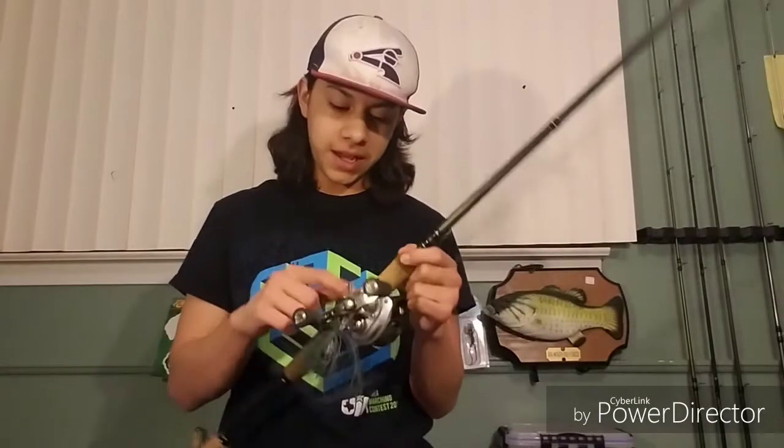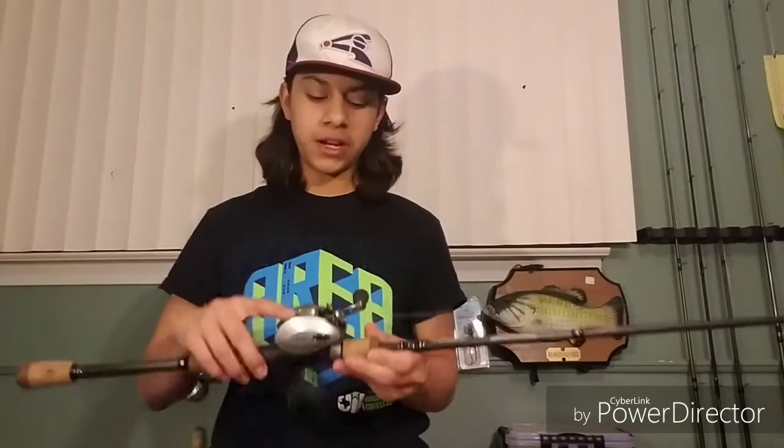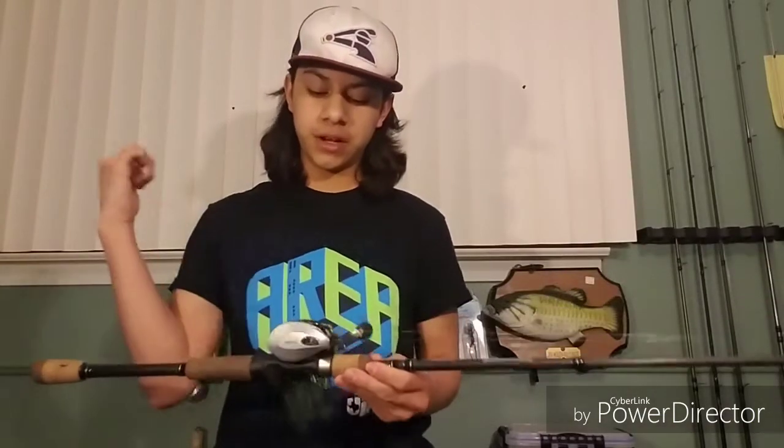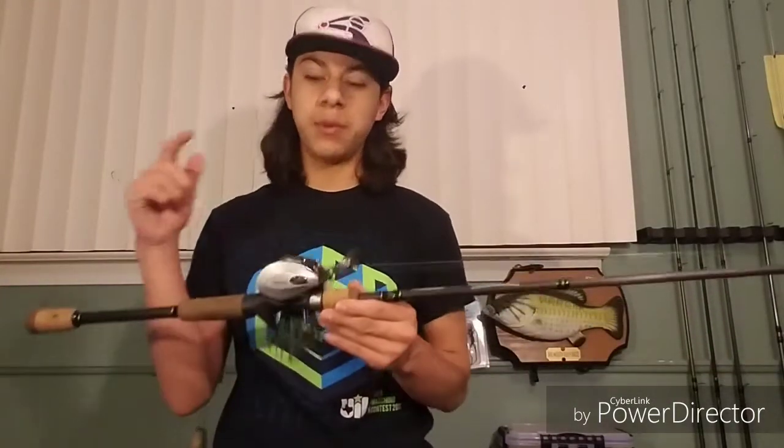So I really like that. This reel is a 7.1-to-1 gear ratio. The line I have running on here is 20-pound line. I don't like throwing 20-pound line on Texas rigs and smaller jigs and stuff like that. This is just on temporarily because the line that was on here before, I took it off because it's getting old. Had it on there for a long time, so this is temporary. Once spring break gets closer, I will be putting 15-pound line on there, which is good for jigs and Texas rigs. So once again, this is my Texas rig rod, really nice rod.